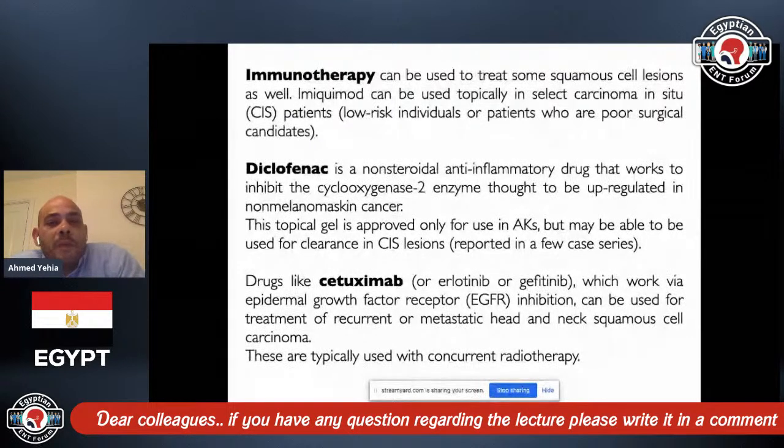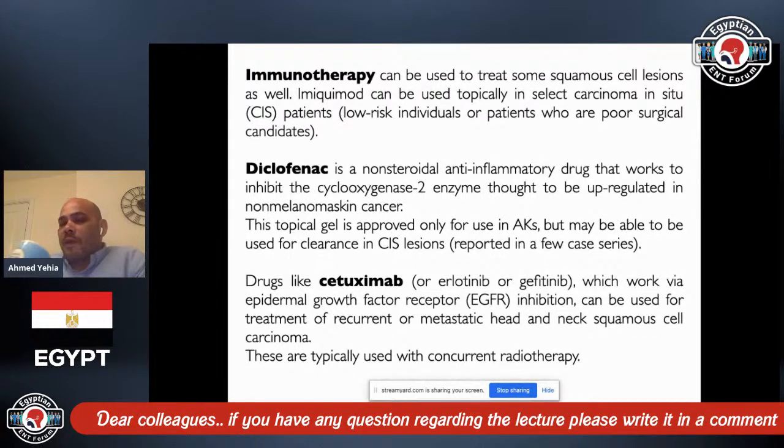Drugs like cetuximab and others, which work via epidermal growth factor receptor inhibition, can be used for treatment of recurrent and metastatic head and neck cancer. They are typically used with concurrent radiotherapy. I think for the head and neck, cetuximab with radiotherapy trial was stopped in the UK, but this is mainly for head and neck cancer, not skin, because I think they were not getting better results and had more toxicity than cisplatin, but I don't think this applies to skin cancer.